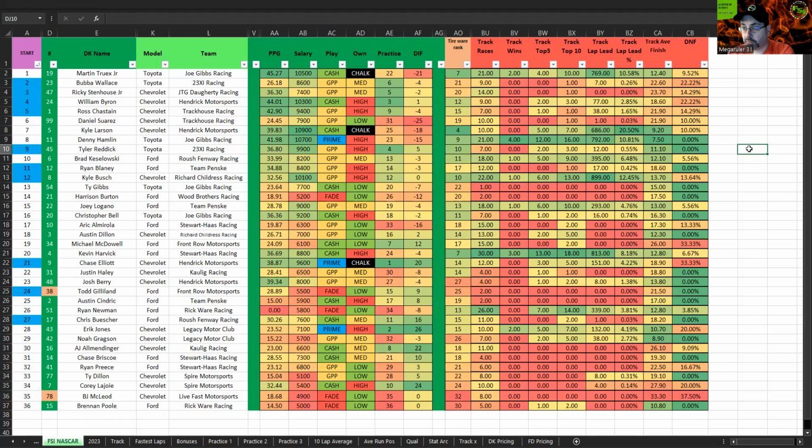Darlington, it's a tire wear track. It's almost like cheese graters on the asphalt chipping away at these tires. So there's pretty much huge fall off. So long run speed fall off is important.